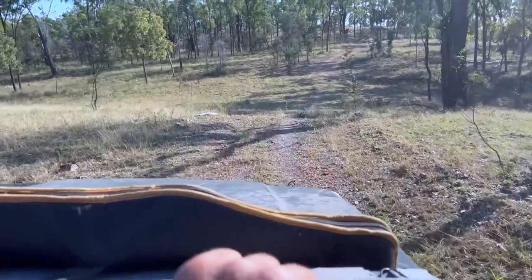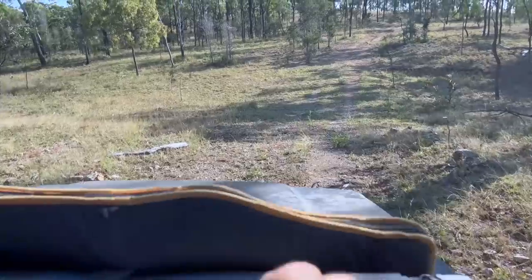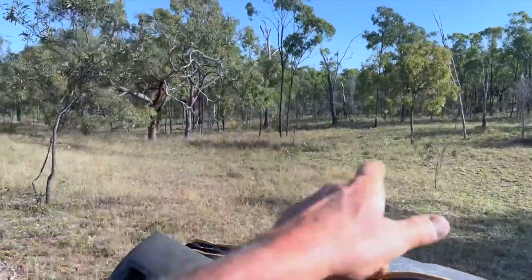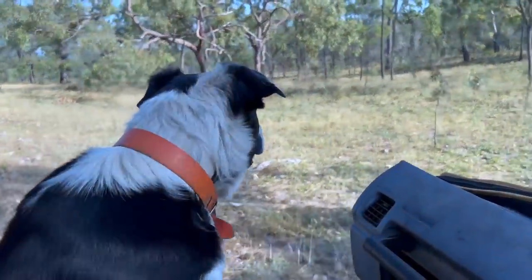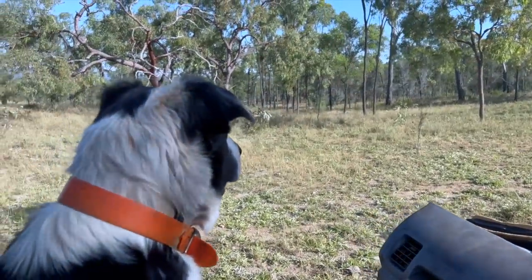This is where the setting is, where we caught the big dog yesterday morning. That one looks not a problem. That's where we got him. The drag was nothing. Nothing, Skunk. Nothing, bloke.